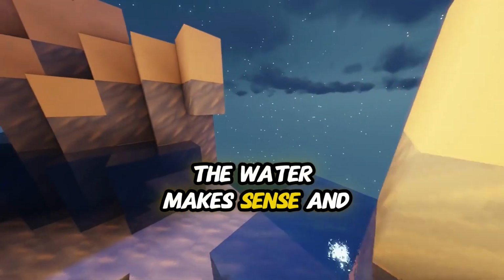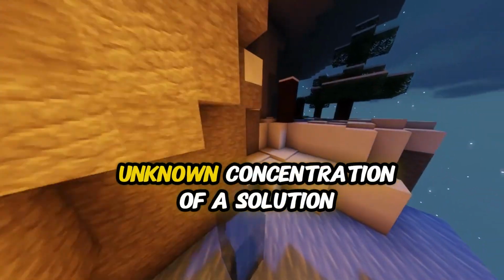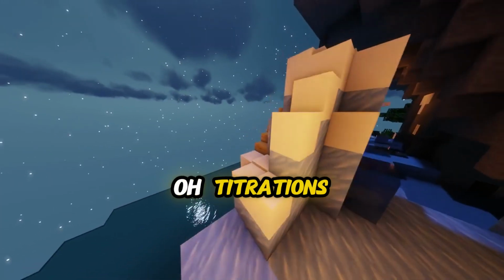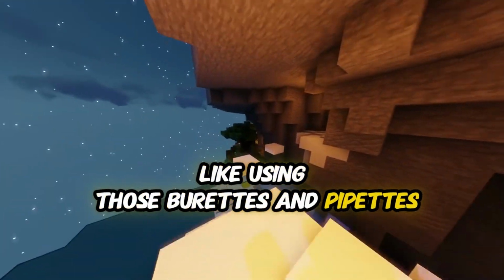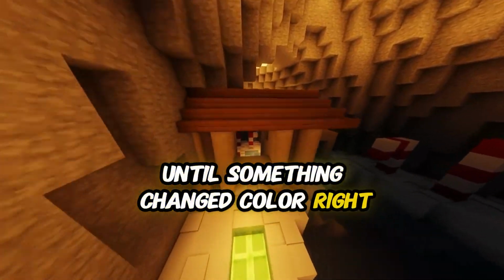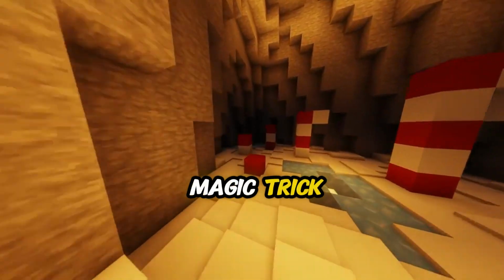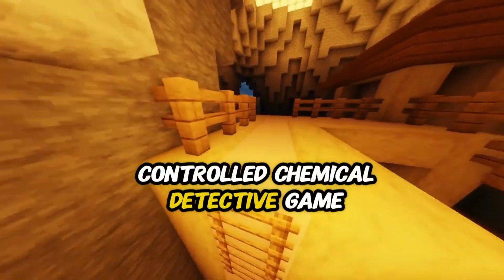Makes sense. And in chemistry, we use specific methods like titrations to determine the unknown concentration of a solution. Oh, titrations. I remember those from chemistry lab. Like using those burettes and pipettes, carefully adding drops of one solution to another until something changed color. I always felt it was a bit like a magic trick. It's not magic, but it is a carefully controlled chemical detective game.